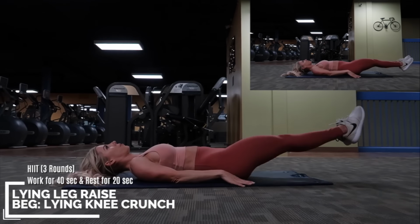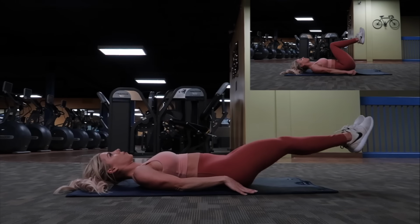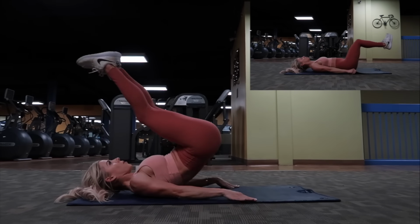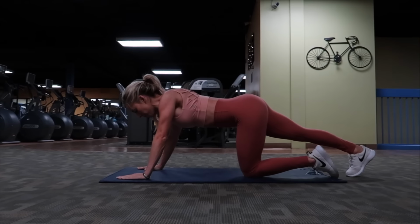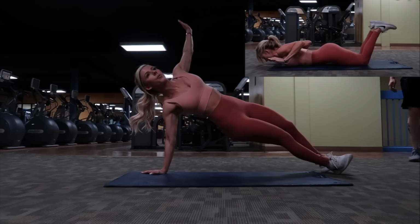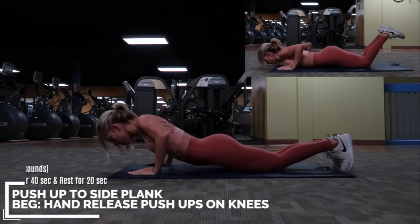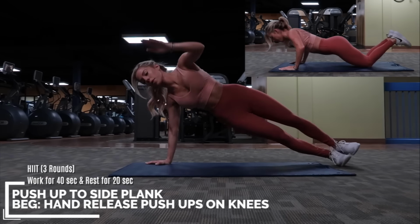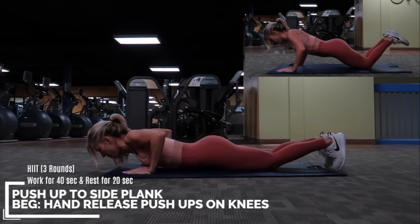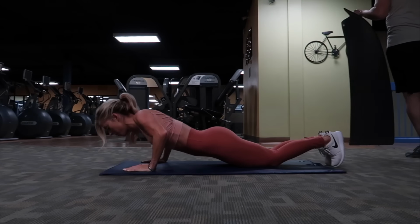Especially starting out, maybe even the first time I did this HIIT round, I was like, I'm dying. I did all the intermediate advanced. And so don't beat yourself up if you just want to start off with the beginner movements. Especially the last 2 movements, the lying leg raise and the push up to side plank. Those 2 movements are more core focused and they are very difficult, especially this push up to side plank. I showed, I think it was the 1st and 2nd rep, I definitely struggled with that. It does take some coordination.